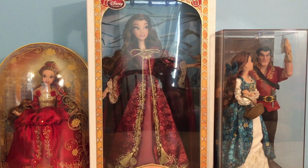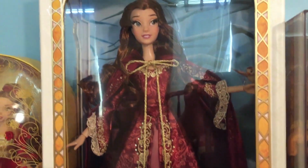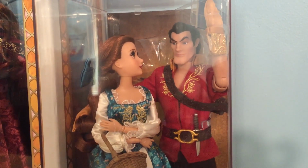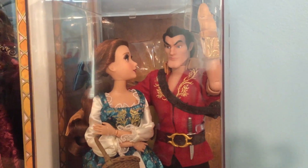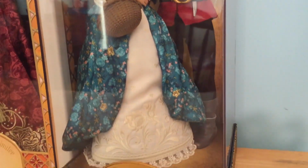We are totally having a little Belle party today because two brand new Belle Limited Edition dolls came out this past Tuesday. This gorgeous 17-inch limited edition Belle doll came out and she is in her beautiful Something There winter dress. And as part of the Disney Heroes vs. Villains Designer Doll Collection, this Belle vs. Gaston doll set came out. Look how pretty her dress is.